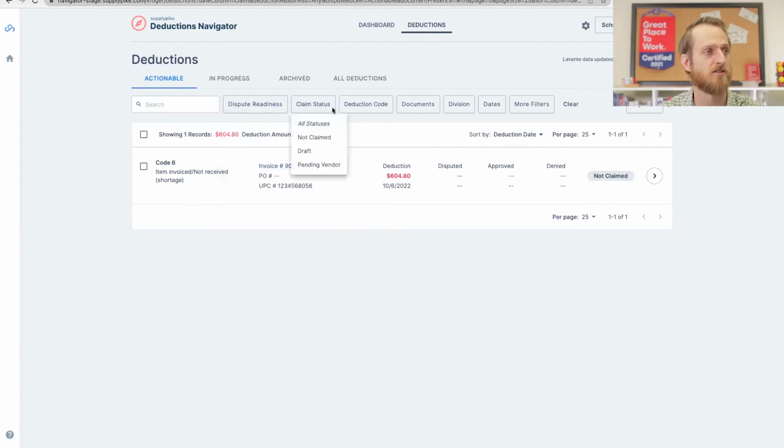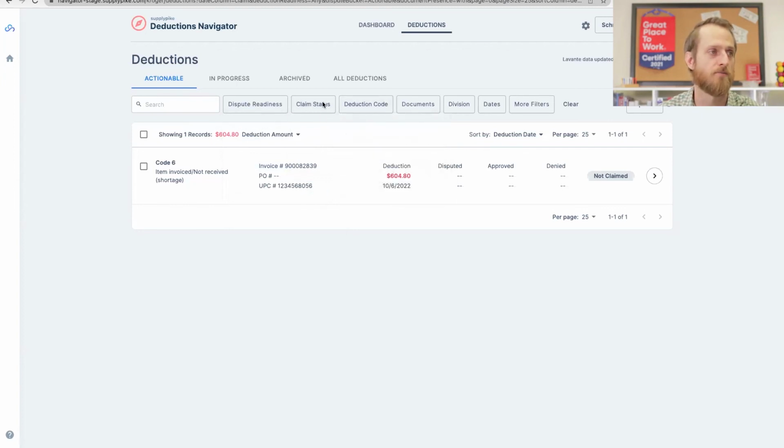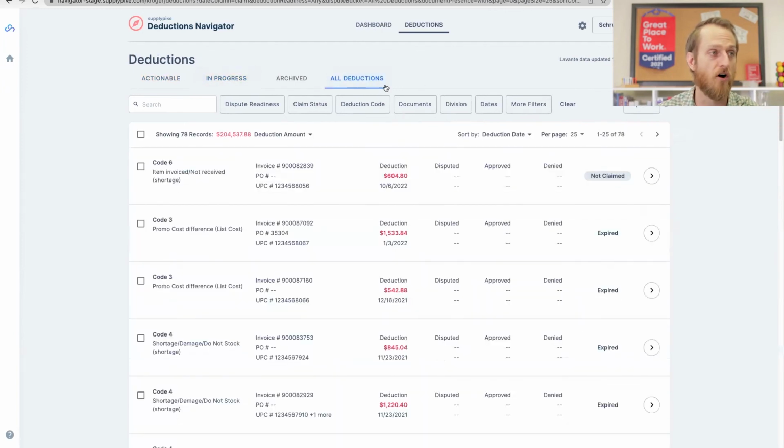So there's other filters, of course. You can filter to just certain, say, deduction codes, specific statuses, and more, date range, certain divisions, etc. So that's the list view. You also can export out this whole list, either all deductions or a particular bucket. And you can do that at the deduction level or at the line level. So if you want item level exports of your deductions, then that's what this would allow you to do.